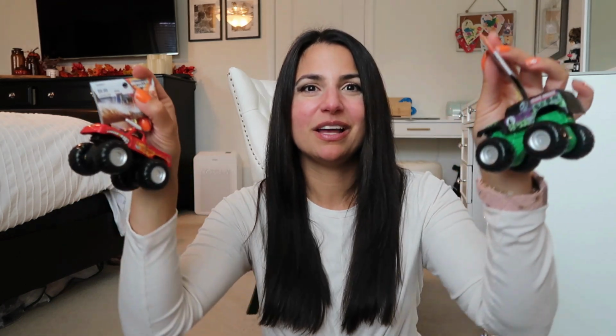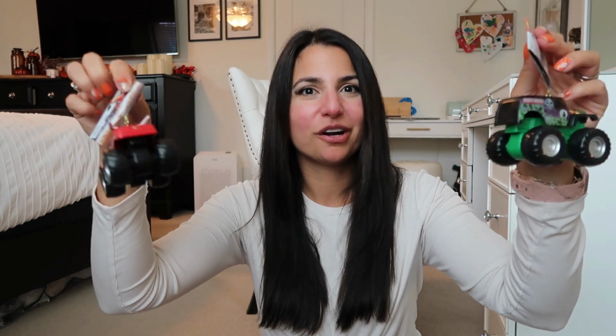Boy moms, definitely check out Hobby Lobby. Girl moms too, they have plenty of girly ornaments, but you know, the boy stuff is sometimes a little harder to come by, so I thought it was funny that they had all of these little monster trucks. There were a few other ones too. But that is everything that I picked up at Hobby Lobby.